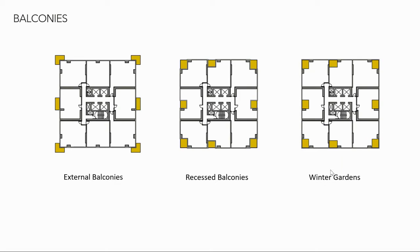Private amenity space provision needs to be carefully considered. The higher up the balconies are, the more uncomfortable the sensation for people using them. Recessed balconies and winter gardens significantly increase the wall-to-floor ratio and cost.